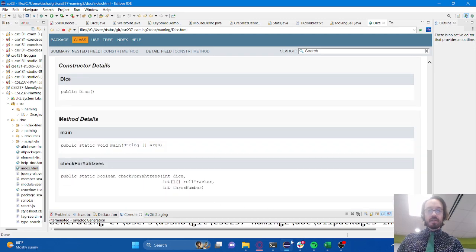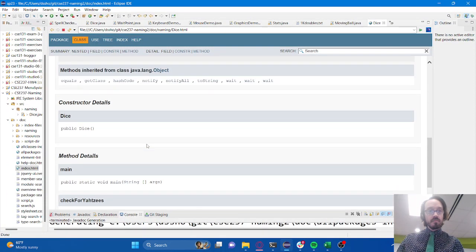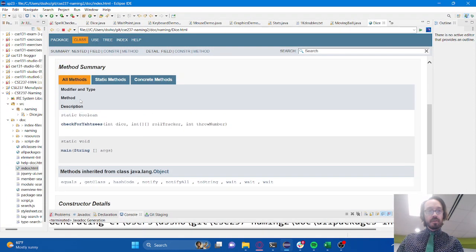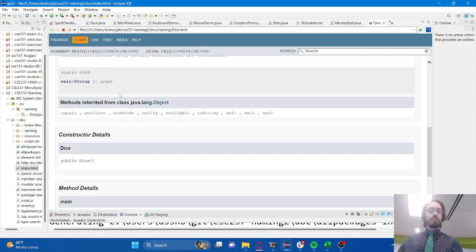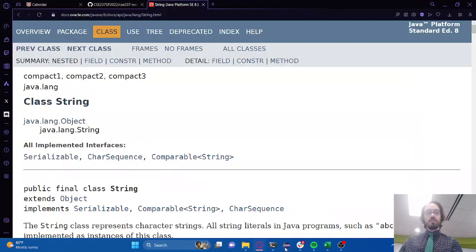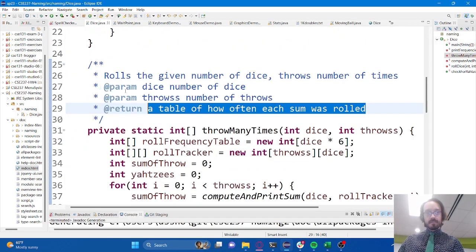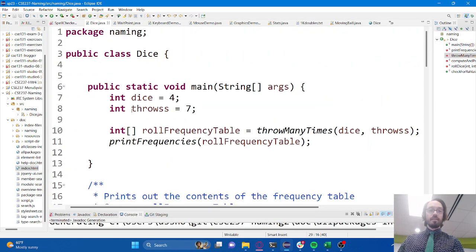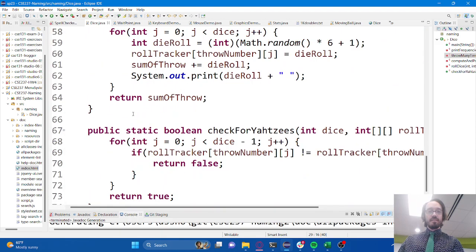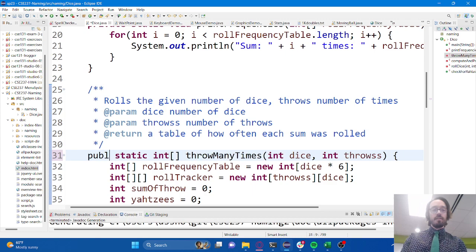Oh, is it because I think the methods aren't showing up here? Probably because they're private, is my guess. Is it only the public methods that are shown? Let me check that and see. Those are private, yeah, and I think because they're private, they didn't get included.